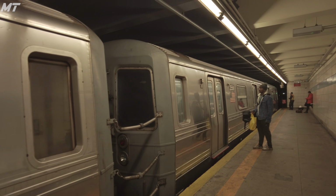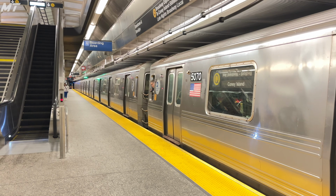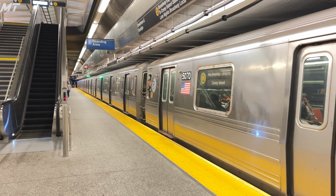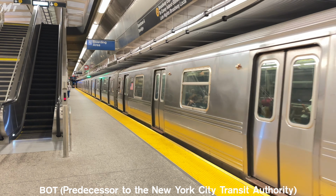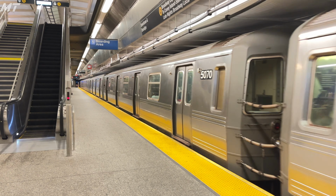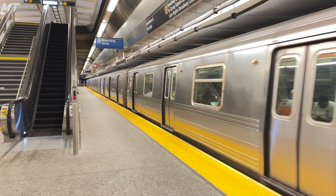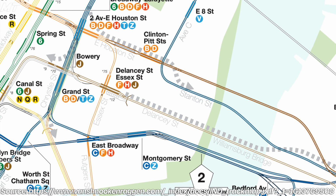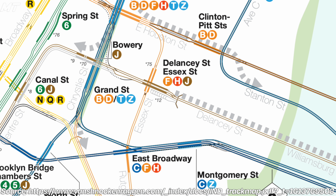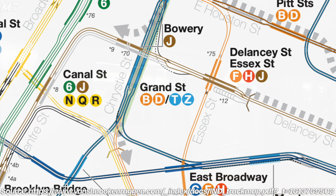The Chrystie Street Connection was first proposed as a part of the 2nd Avenue subway, featured in the New York City Board of Transportation's 1944 through 1948 capital program. Near the current site of the Chrystie Street Connection, the 2nd Avenue subway was planned to have connections to both the Williamsburg Bridge as well as the Manhattan Bridge.